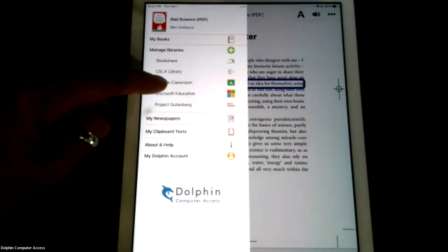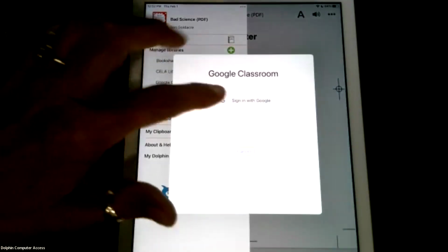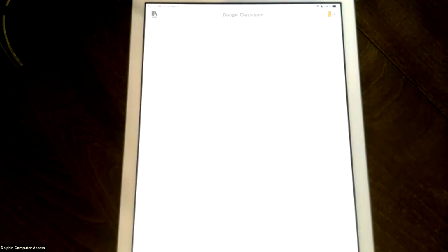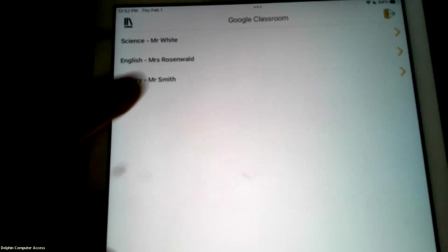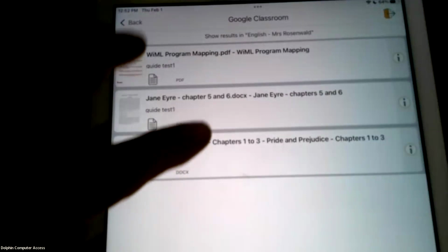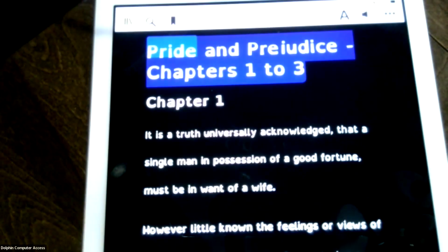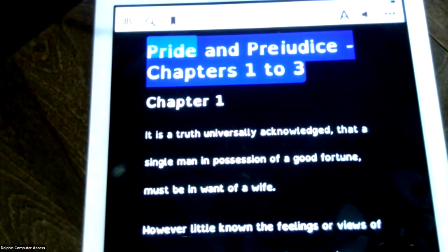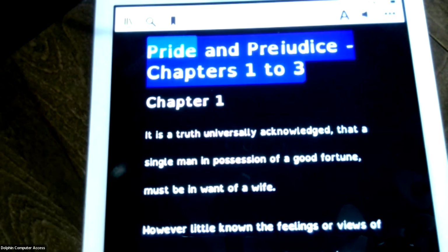And then the other is Google Classroom and Microsoft Education. If you are using that in your schools, students can get direct access to their Google Classroom accounts and their Microsoft Education accounts. So I have a few teachers here, Mr. White, English, Mrs. Rosenwald, and she has assigned me 3 documents. Oh boy, Pride and Prejudice, chapters 1 through 3. Gonna have to download that. Boom. Now I can open it. And here we are. So if you have worksheets and things that you need to provide to students, that's the way to do it.